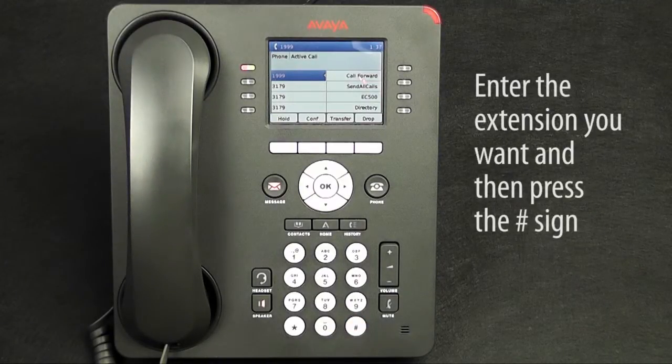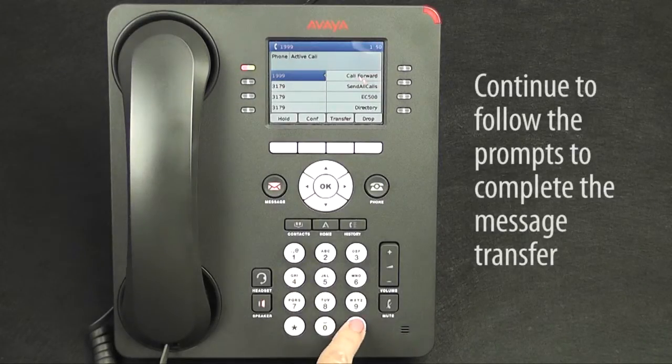Enter extensions and pound sign. When finished addressing, press pound. Aisha Cook. To send message, press pound or enter an option. To hear a list of options, press 0.